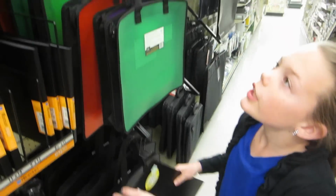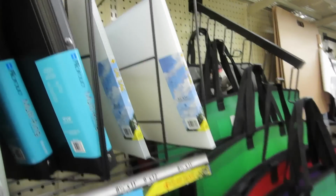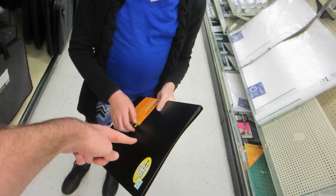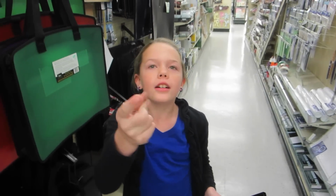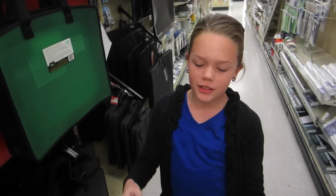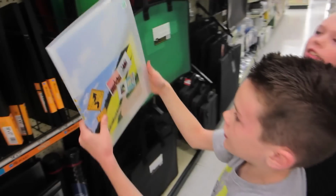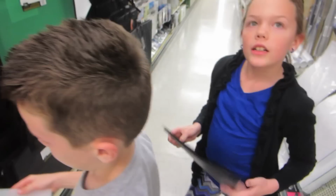Uh-huh. Should I get the clear one, that way I can write my name on it and you can see my... But you can do stickers on this. You can put stickers. I can put my Tetris block stickers. Why can't she put stickers on these? The black would look better with the stickers.